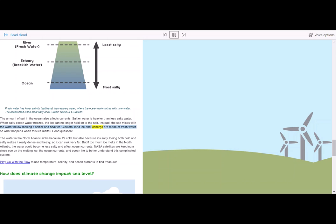Glaciers, land ice and icebergs are made of fresh water, so what happens when this ice melts? Good question. The water in the North Atlantic sinks because it's cold, but also because it's salty. Being both cold and salty makes it really dense and heavy, so it can sink very far. But if too much ice melts in the North Atlantic, the water could become less salty and affect ocean currents. NASA satellites are keeping a close eye on the melting ice, the ocean currents, and ocean life to better understand this complicated system. Play Go with the Flow to use temperature, salinity, and ocean currents to find treasure.